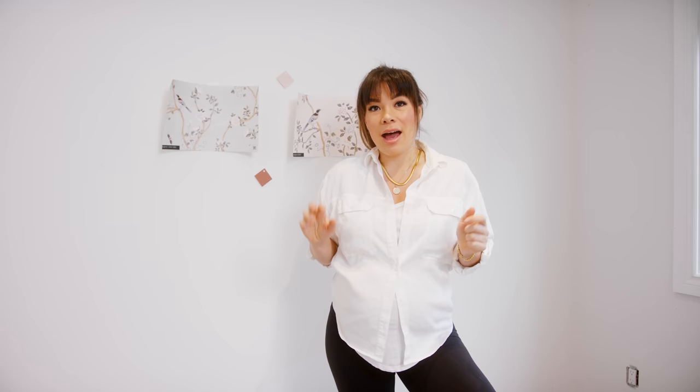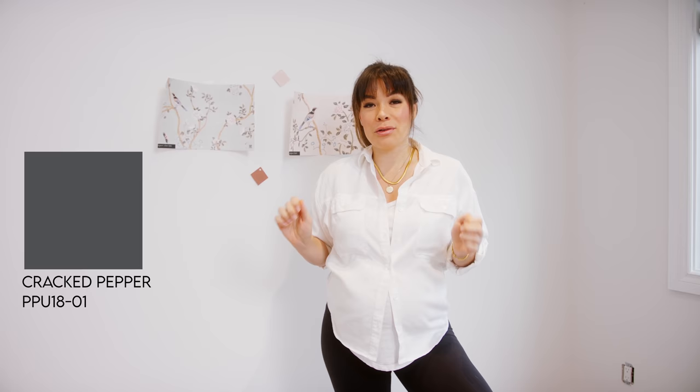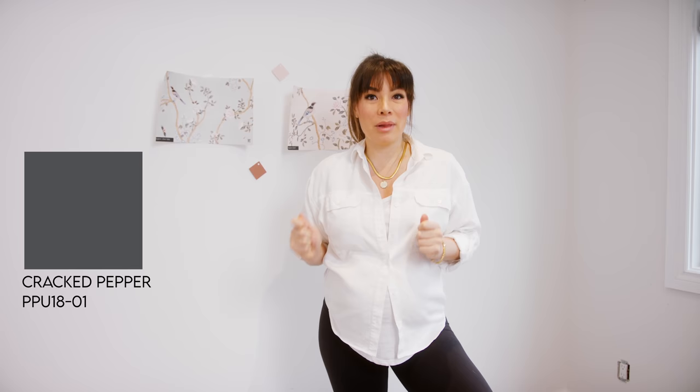We're also going to start tackling painting the crib and the dresser today. I've decided to use BEHR's cracked pepper color. So it's a rich black color, and I want this nursery to feel chic and sophisticated. So that's why I'm going to introduce some black in this space. So we're going to do that as well today.